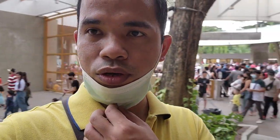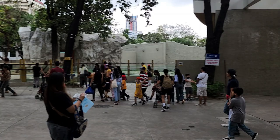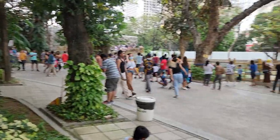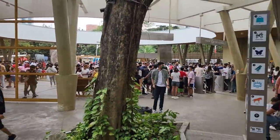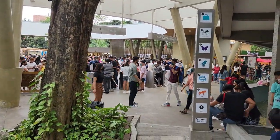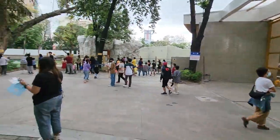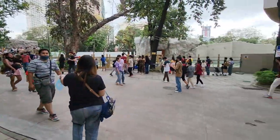Just a few reminders. You have to book your tickets in advance, and especially during this time na holiday. So time check, it's already 3 in the afternoon. Assuming na hindi uulan, you will expect that mas marami pang tao ang darating. Look at all these people. So it's already 3 in the afternoon, pero marami pa rin ang pumapasok at marami pa rin ang tao.